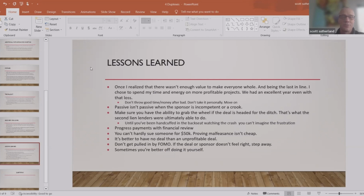Last two items: don't get pulled in by FOMO. If it doesn't feel right, step away. And then closely tied to that, sometimes you're better off doing it yourself. That's how we started. That's still how we do 90% of what we do ourselves. And my philosophy is that I would rather be in less deals that I have control over, and make a little more money on each of those, than be in more passive deals.